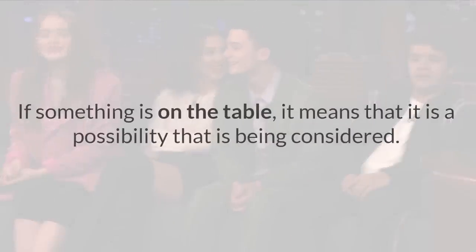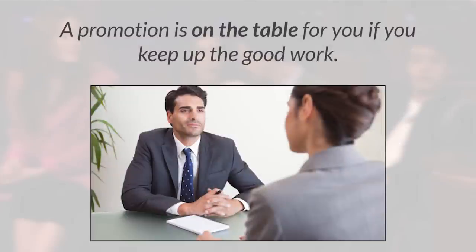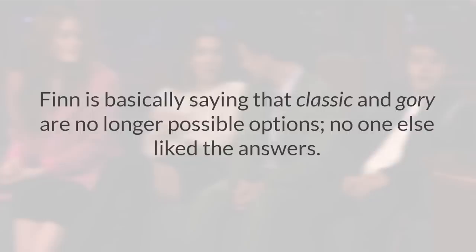If something is on the table, it means that it is a possibility that is being considered. For example, your boss might tell you, a promotion is on the table for you if you keep up the good work. So, off the table means the opposite. Finn is basically saying that classic and gory are no longer possible options.